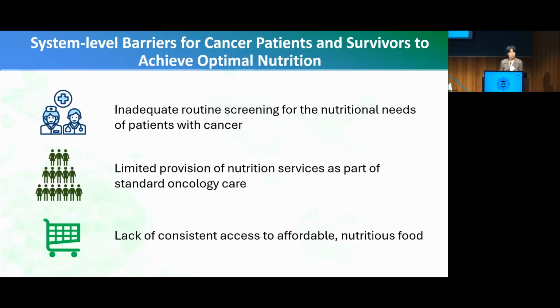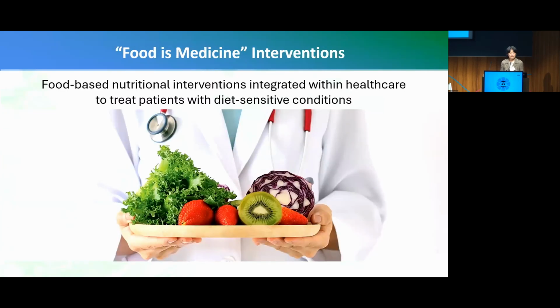And we also need to remind ourselves cancer is a very expensive condition to treat, adding a large out-of-pocket financial burden to many cancer patients, creating and worsening food insecurity, which now occurs in more than half of the cancer patients with low income. So to address the system-level barriers, we need system-level approaches. One system approach I'm going to talk about today is food is medicine interventions.